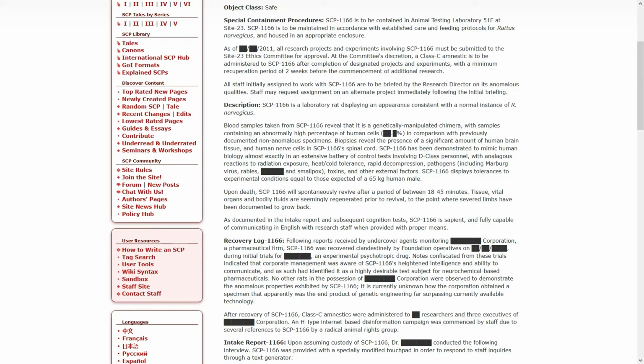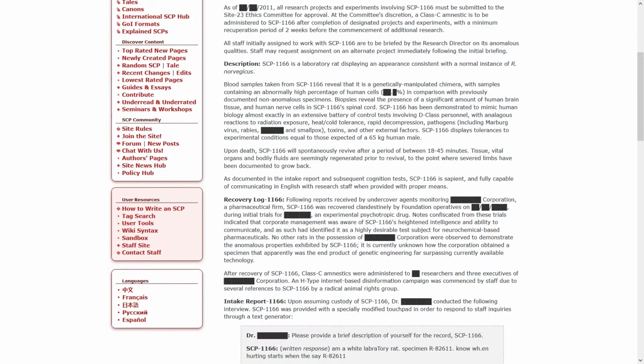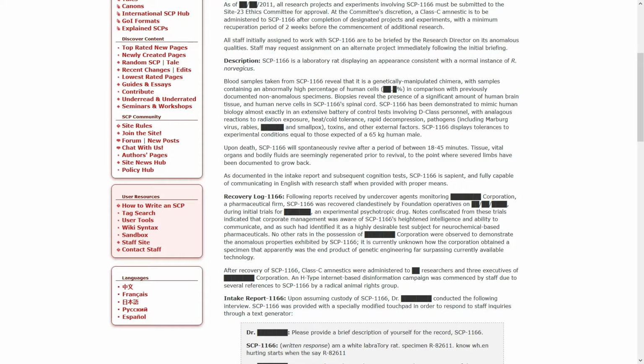Description: SCP-1166 is a laboratory rat displaying an appearance consistent with a normal instance of R. norvegicus. Blood samples taken from 1166 revealed that it is a genetically manipulated chimera, with samples containing an abnormally high percentage of human cells. Probably 90-something point something percent. In comparison with previously documented non-anomalous specimens, so normal rats do not have human cells in them, at least they shouldn't, unless they've been eating them, like the ones from Dishonored.